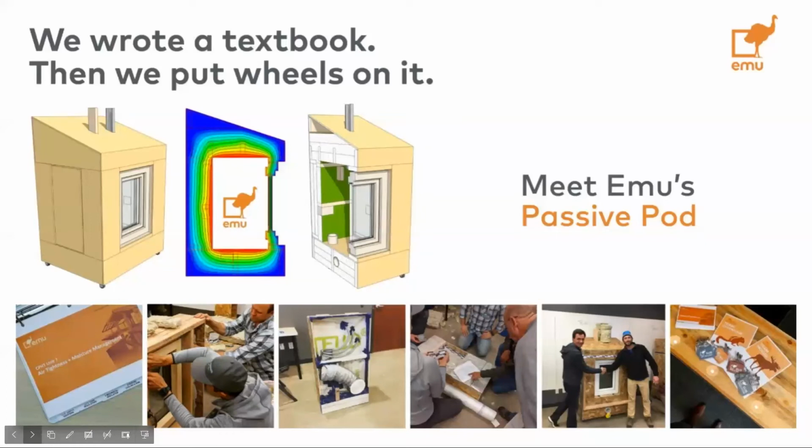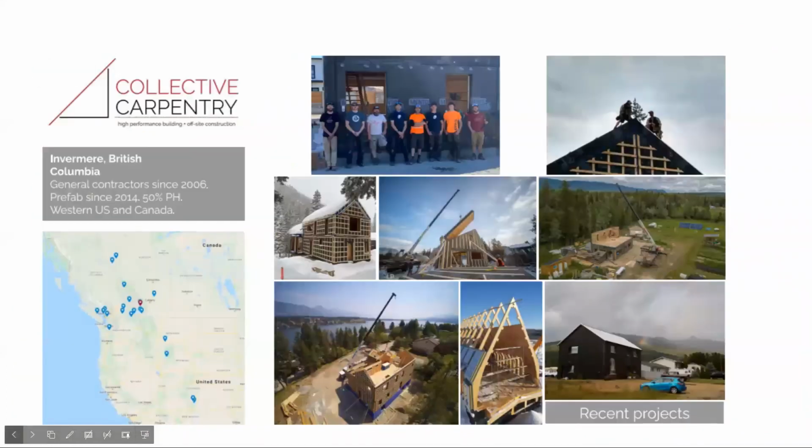Do I have another slide, Scott? I think that was it, Mariana. Right. So thank you for that introduction. And now we will move on to Yan with Collective Carpentry.